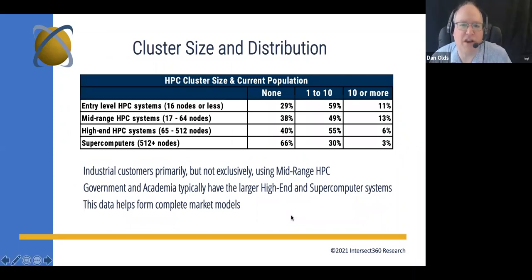This is a really interesting question. I like how we did this. We're getting after the number of clusters, but also the cluster size that they have, and breaking it down how we do it at Intersect360. Entry-level systems, 16 nodes or less: 59% had at least one, up to 10, and 11% had 10 or more. Mid-range HPC systems, 17 to 64 nodes: half of them had 1 to 10.